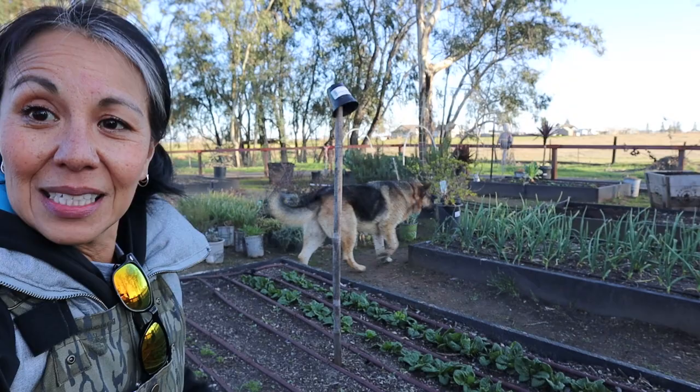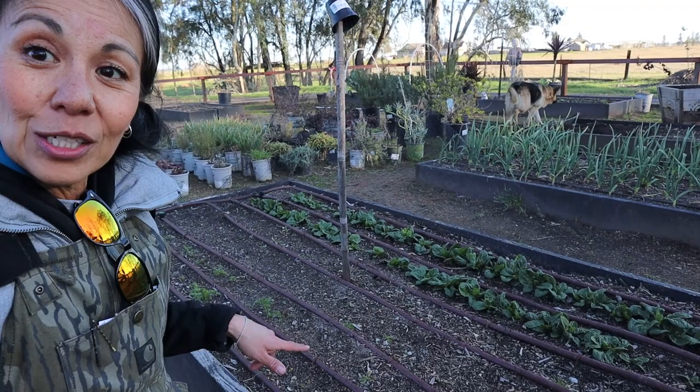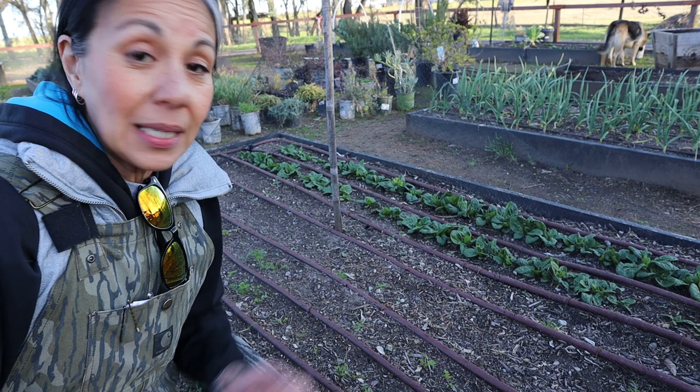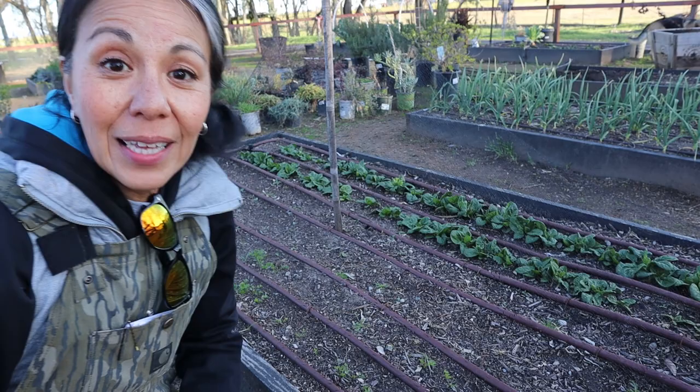All right, so here are the beds. This is the bed with the netting on top, and there are some carrots right here that are doing really good, and the spinach. The spinach is looking so good. Ever since I put this netting up, the birds haven't been able to eat the spinach, so now I feel like I can actually harvest some spinach soon.